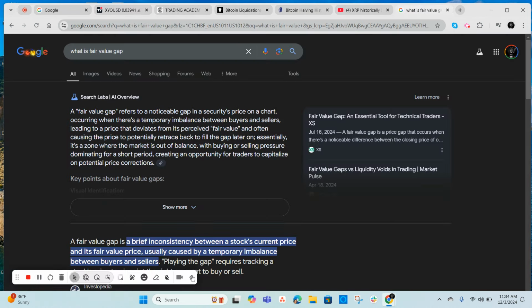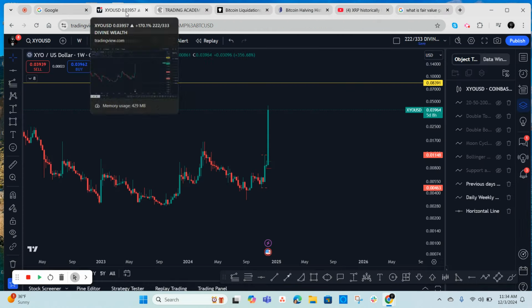All right, let's look at what a fair value gap is. Here we go. A fair value gap refers to a noticeable gap in securities price on the chart occurring when there's a temporary imbalance between buyers and sellers, leading to a price that deviates from its perceived fair value and often causes the price to potentially retrace back to fill the gap later on. Essentially, it's a zone where the market is out of balance with buying and selling pressure dominating a short period, creating an opportunity for traders to capitalize on potential price corrections. And that, my friend, is what we are seeing on these.